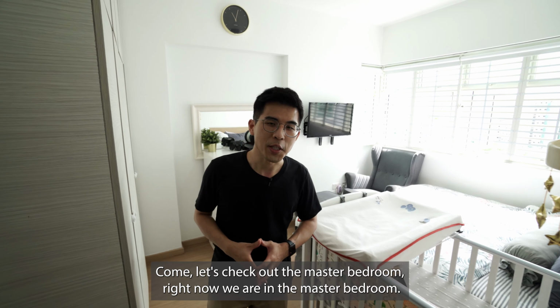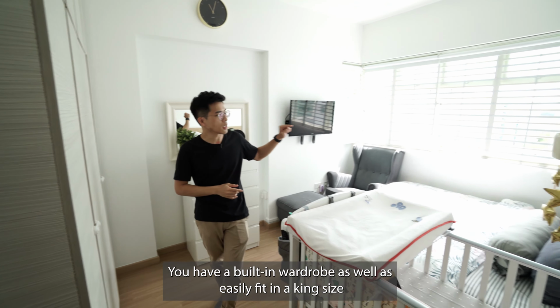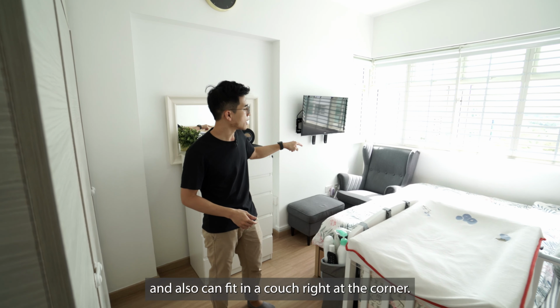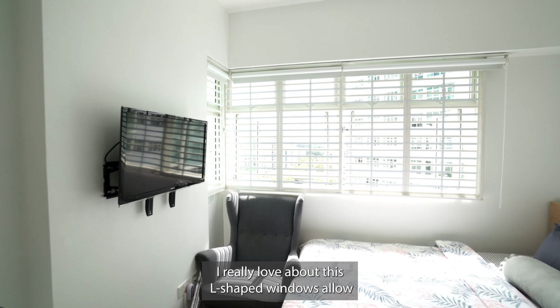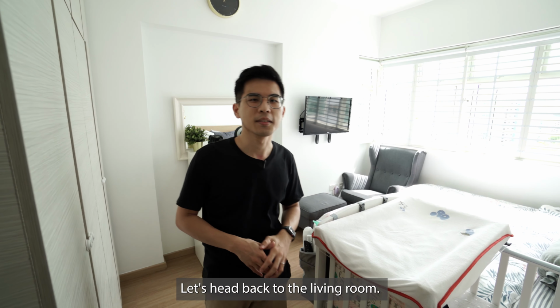Right now we are in the master bedroom. I really love the space of this room. You have a built-in wardrobe, and it easily fits a king-size bed plus a baby cot. There is still empty space to walk around, and it can also fit a couch right at the corner. I really love this L-shaped window, which allows a lot of natural light to come in. So we are done here, let's head back to the living room.